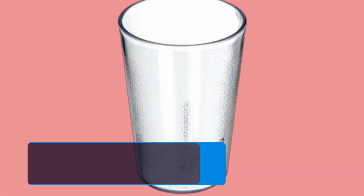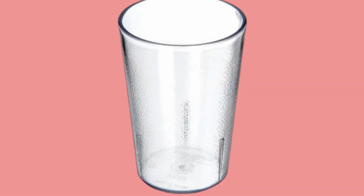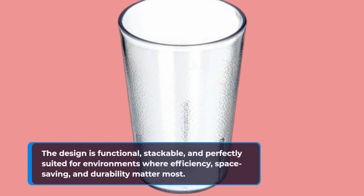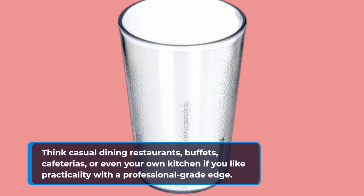Let's start with the design. At first glance, this tumbler has a classic, minimalist look, but don't let that fool you. It's not just about aesthetics. The design is functional, stackable, and perfectly suited for environments where efficiency, space-saving, and durability matter most. Think casual dining restaurants, buffets, cafeterias, or even your own kitchen if you like practicality with a professional-grade edge.